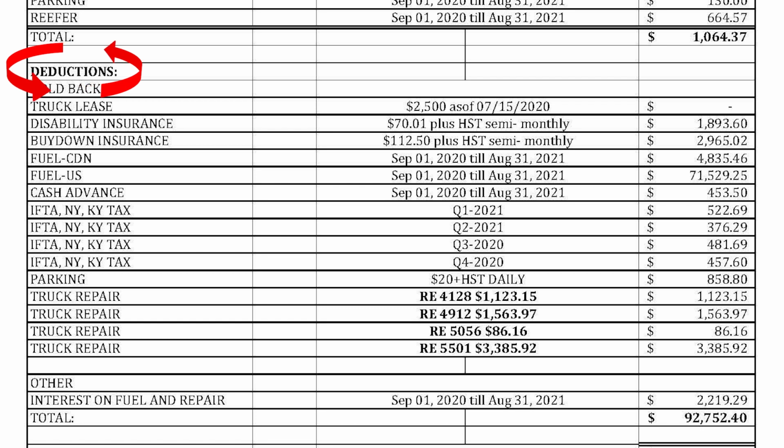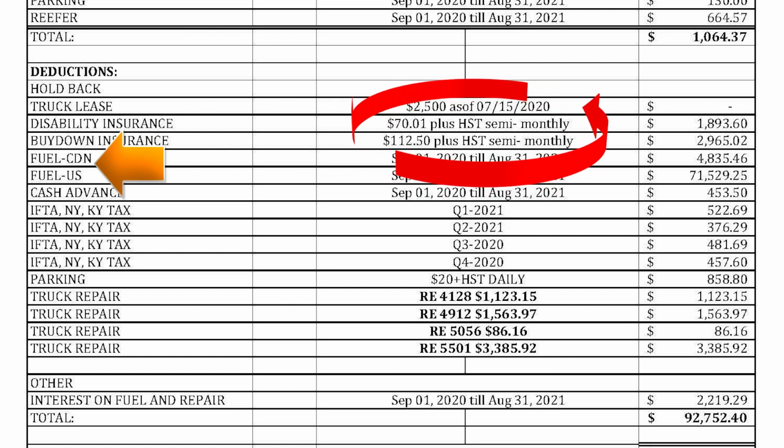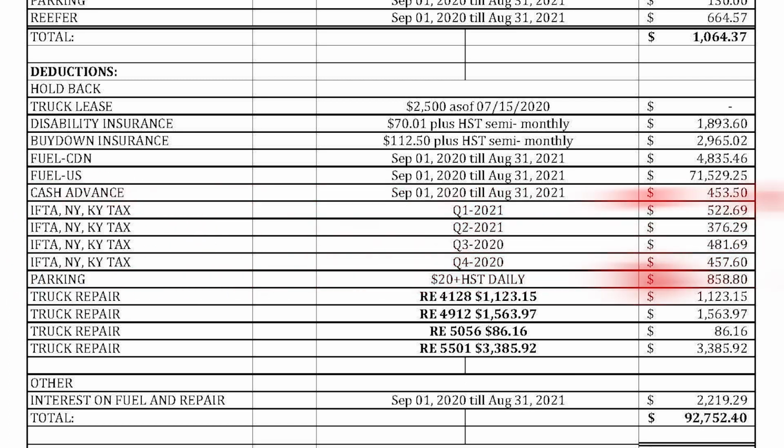So this driver within a full year had paid disability insurance, buy down insurance, and their amount plus HST, fuel Canadian, fuel US. So don't forget that when you are an owner operator, whatever you paid in fuel or whatever expense that you had that you paid HST for, your corporation gets it back at the end of the year. So not only do you get your net pay, but you also claim a lot of HST from the government because corporations are able to do that. They're not supposed to be paying taxes. So you have his bill for Q1, Q2, Q3, Q4, and then we get into truck repairs.